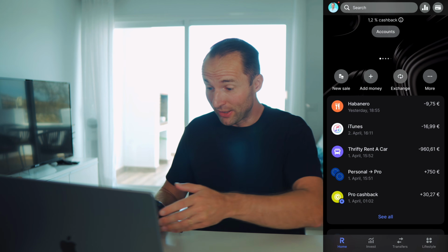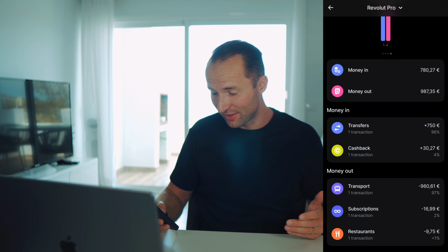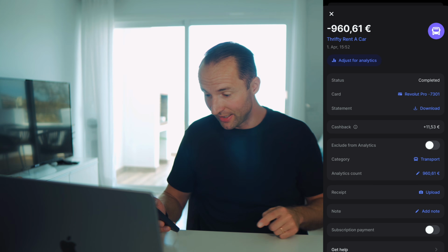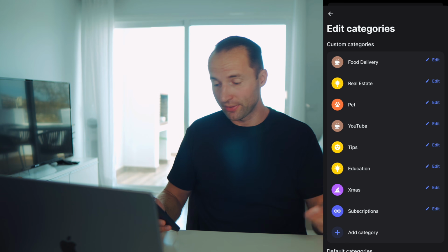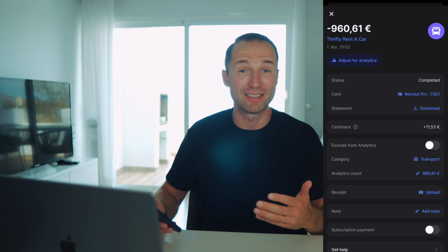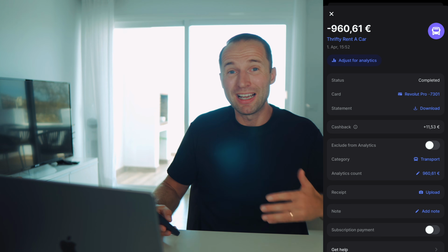And once again, if I go back to Revolut, I just click on analytics over here and I can see all the various receipts much better classified. I can see money in, money out. I go into any of those. If I want to change it over here, I just go in and then change the category and boom, it will go into a different category. I can say exclude from analytics. Maybe it's an expense that wasn't really my expense because I got reimbursed right away. I don't want to see it showing up under my expenses, right? So I can exclude it from my monthly expenses. So yeah, just way better user experience.